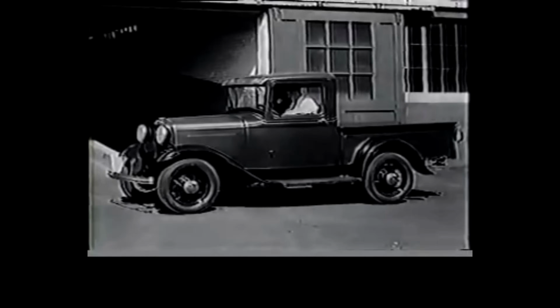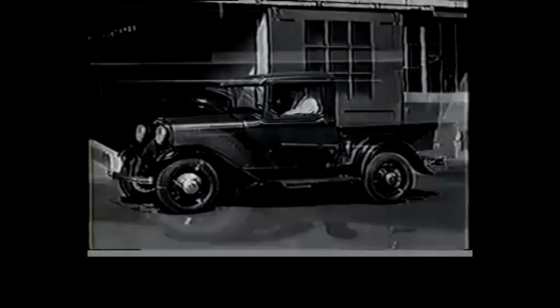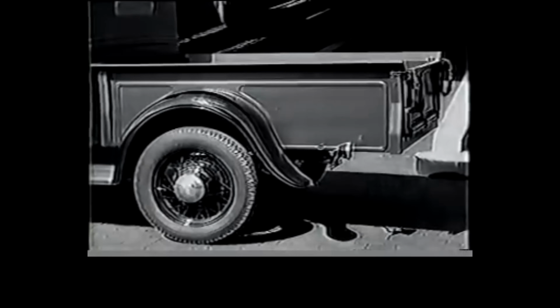This is the new Ford pickup with closed cab, which is especially suited for quick deliveries of small loads. It is of all-steel construction with full-width tailgate for unobstructed loading. The floor panel is heavy steel with pressed-in skid strips.